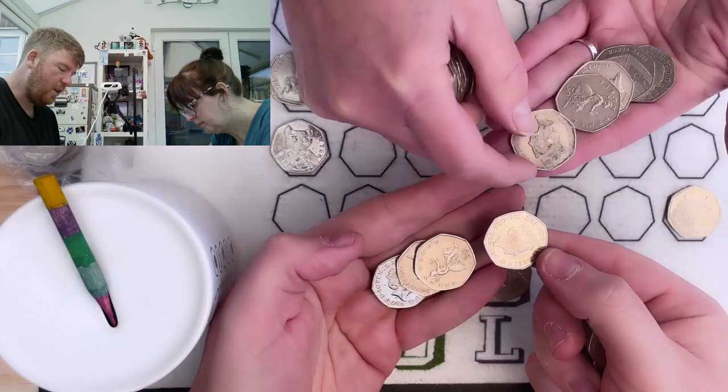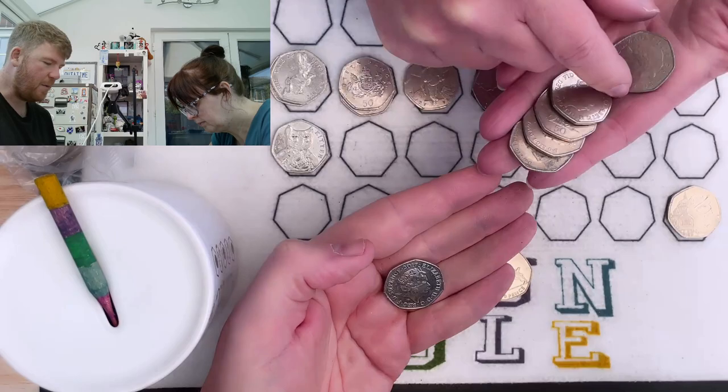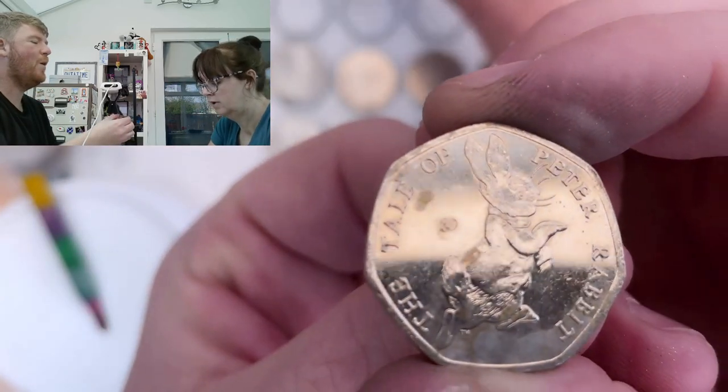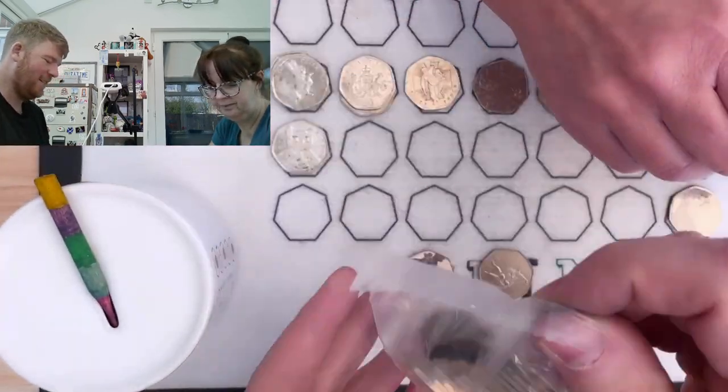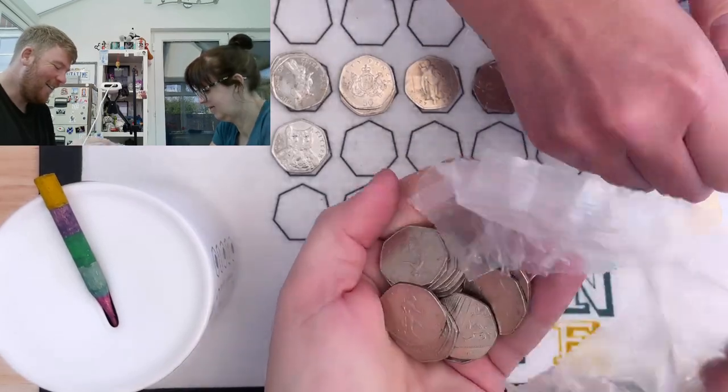Maybe it's Trevor who's going to get the golden finds. Oh, here's another chance for you, Lady. And we've only got about three bags left. Here is another chance. No, it's a Taylor Peter Rabbit. Oh, well.